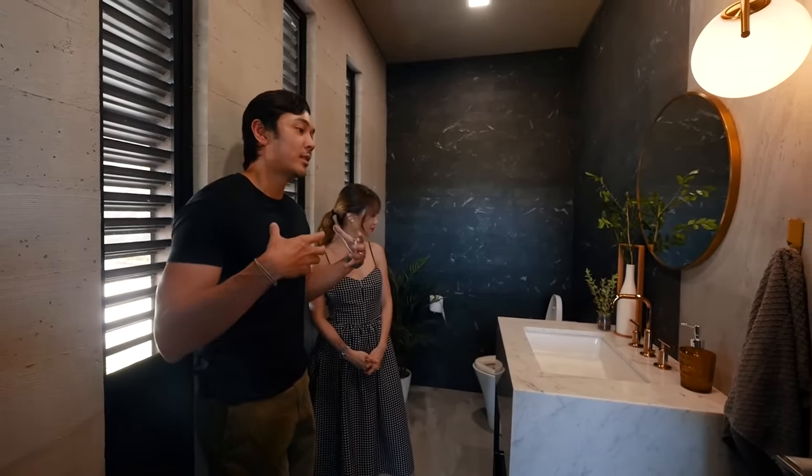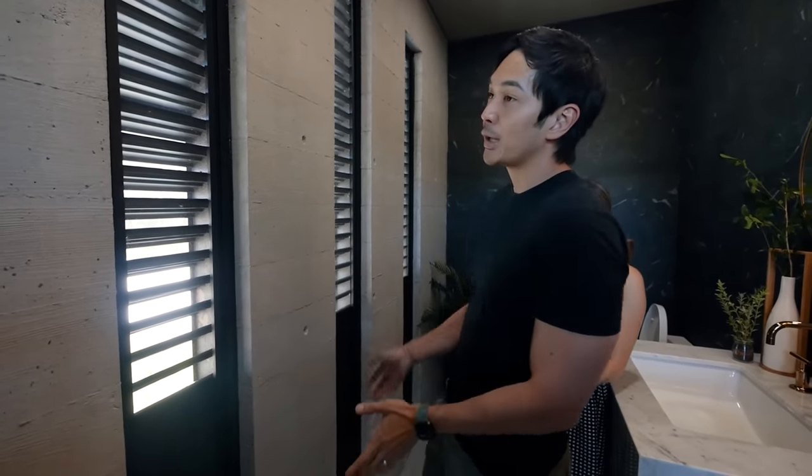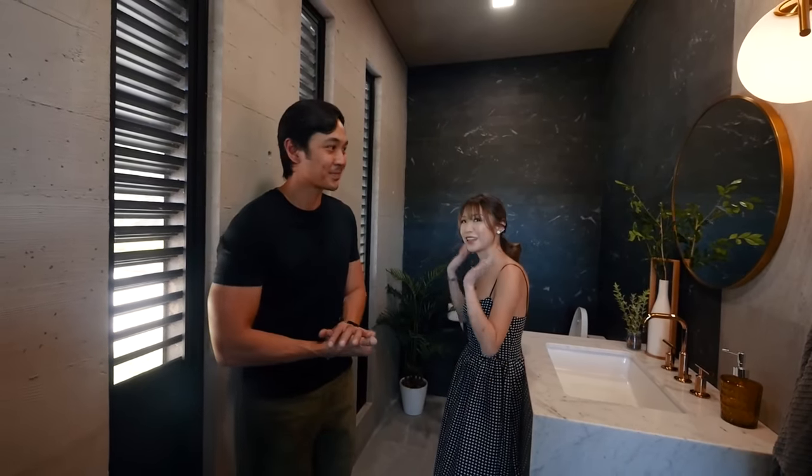Since we're living in a glass house, we wanted there to be a lot of wind coming in and out of the house. So these are one of the examples. We put louvers here so that we don't need to have an exhaust for when our guests do number two, we don't want to smell it. So naturally, the wind will pick it out.